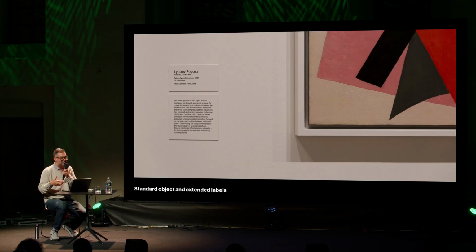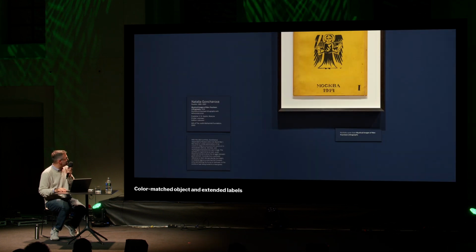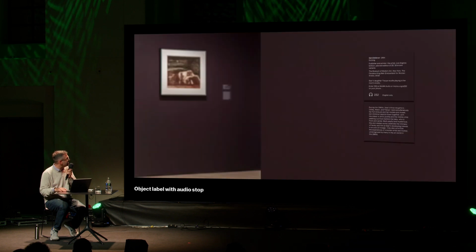And we even built in Benjamin Moore color matching to match wall colors. So you could specify, if you were a curator, the wall color that this art painting was hanging on. This just looks at different museums, labels in the museum and kind of how they work. This is an extended label.